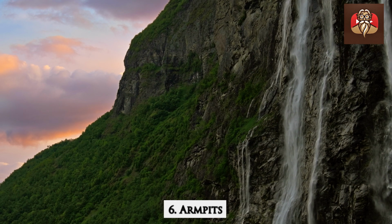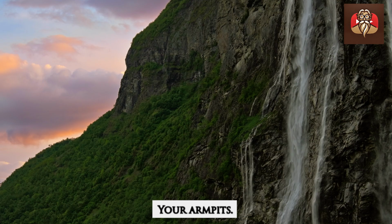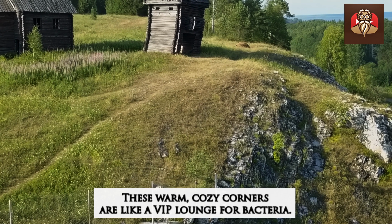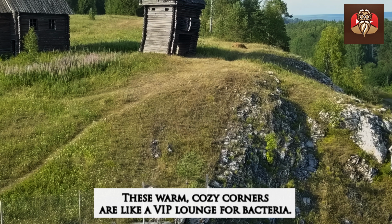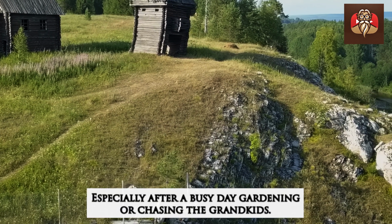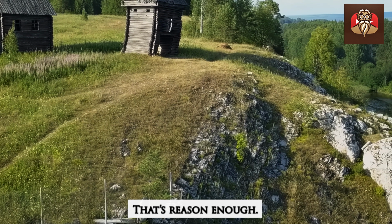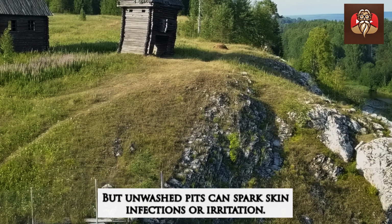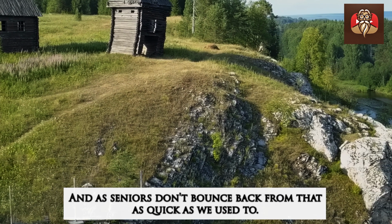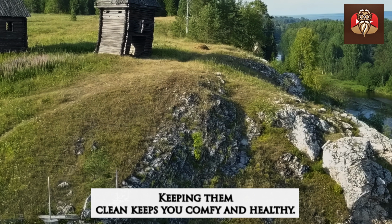6. Armpits, the sweat zone. Next stop, your armpits. The sweat zone we all know too well. These warm, cozy corners are like a VIP lounge for bacteria, especially after a busy day gardening or chasing the grandkids. It's not just about odor, though that's reason enough, but unwashed pits can spark skin infections or irritation, and us seniors don't bounce back from that as quick as we used to. Keeping them clean keeps you comfy and healthy.